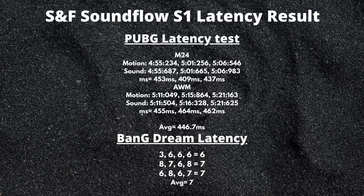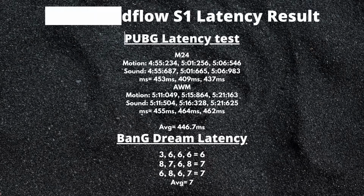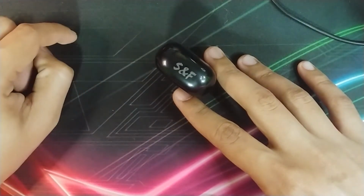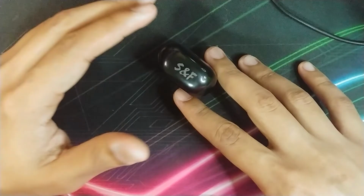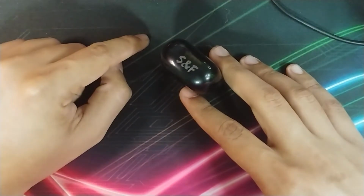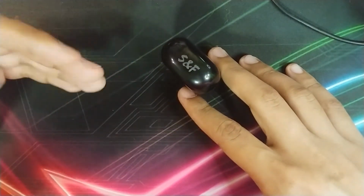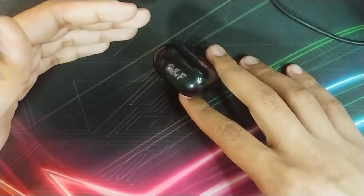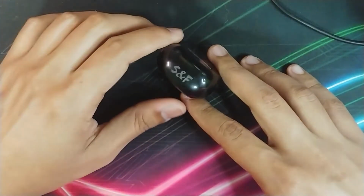And the latency for the Bang Dream is a very interesting one because I tried more than 20-30 times again and again to ensure the result is consistent, and it consistently produces the sound faster than the beat of the song, which is very weird for me because usually for all earbuds, the sound will be delayed. But in this case, I tried again and again, and it is always in the positive realm, which is quite interesting, with an average of a 7.